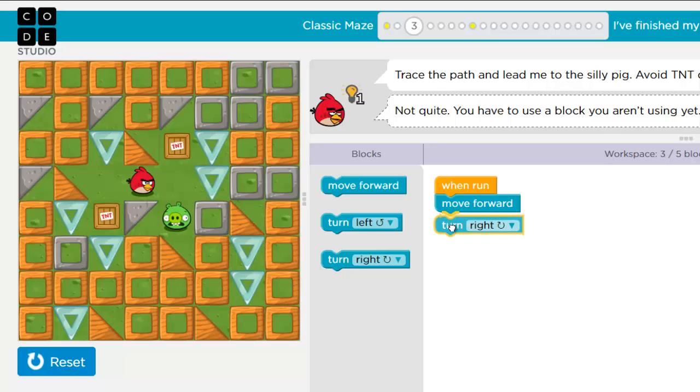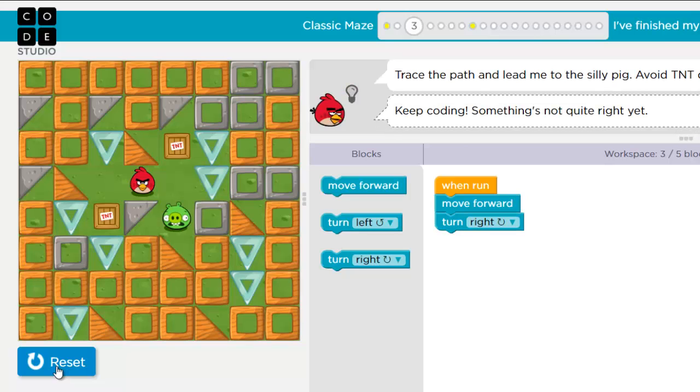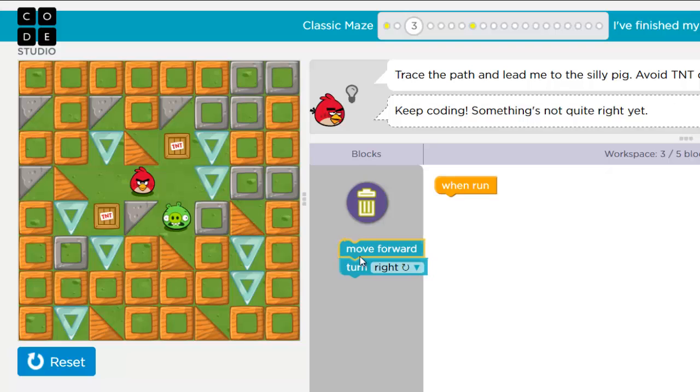See how it's going to snap? Right there. Then I press reset and I press run again. And the bird will perform the commands that are stacked from top to bottom on our workspace. If you ever want to delete a block, just remove it from the stack and drag it to the trash can. Just like this. Here's the trash can.